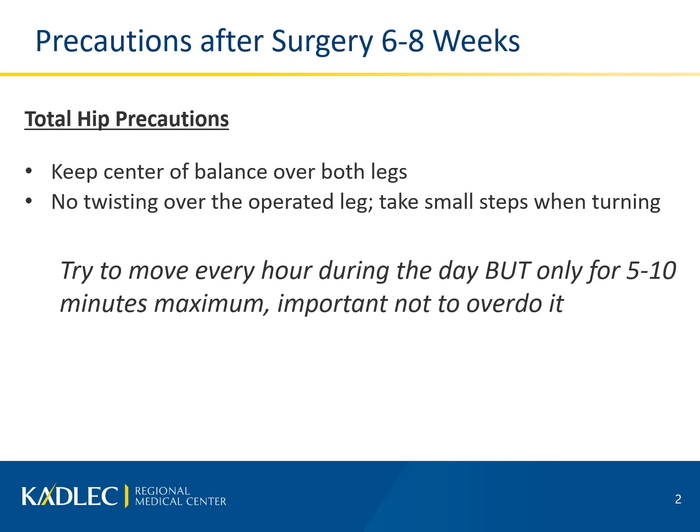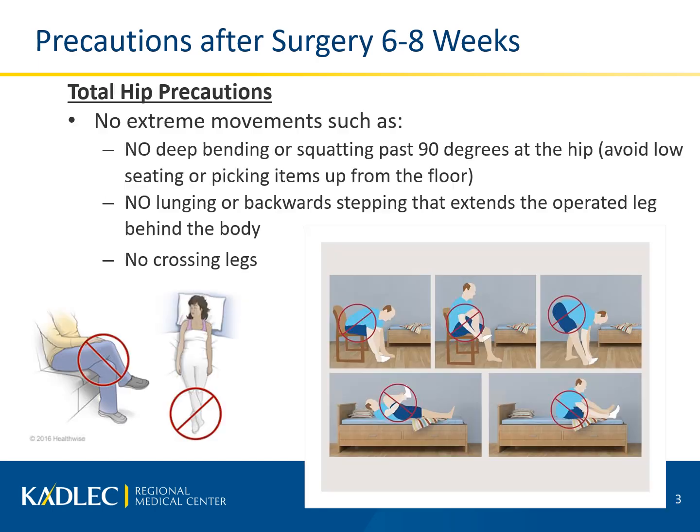Keep center of balance over both legs, and no twisting over the operated leg. Take small steps when turning. Try to get up and walk every hour during the day, but only for 5 to 10 minutes maximum. It is very important that you don't overdo it.